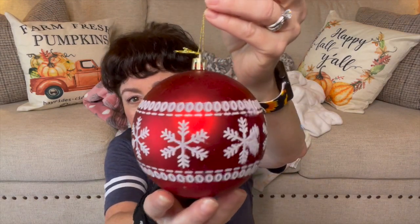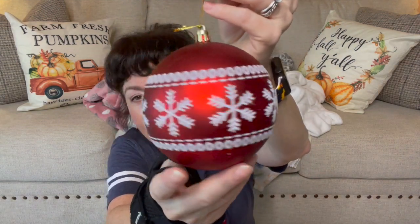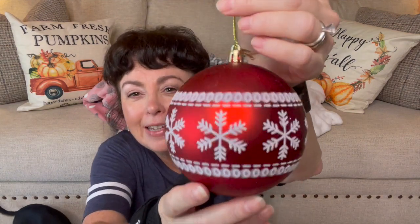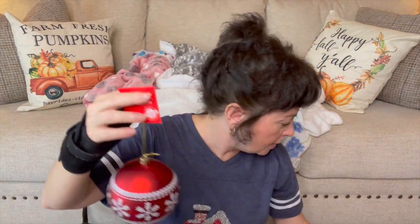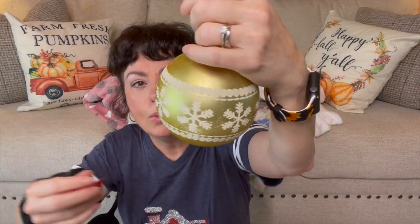Okay, then I picked this up. Look at this, so pretty. I love it. Okay, Maggie decided to come in here, so she's down here checking out my little Santa and elves. But look at this, how pretty. It's plastic, but it looks like it could be glass. Love it. I'm holding some things back because I had so much. It's just too much to digest in one haul. But I've got some red ones, and then they have it in gold. So I picked up a couple of the gold.